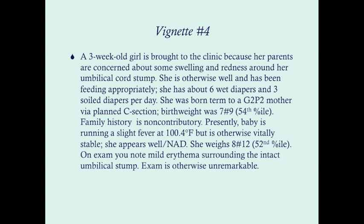Omphalitis is, well, let's go back even further. She has a delayed umbilical cord stump detachment. Remember that the umbilical cord stump should detach around 1 to 2 weeks of age. What's the umbilical cord stump?